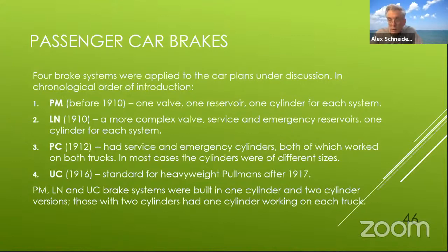The PC brake system, with separate service and emergency cylinders, both of which operated on both trucks, was another attempt to provide faster braking on fast trains. And oddly enough, in most cases of the PC system, the cylinders were of different sizes. Pullman kept experimenting, and in 1916 came up with the UC scheme, which was standard for heavyweight Pullmans built after 1917. The PM, LN, and UC systems were built in both one-cylinder and two-cylinder versions. And on those schemes, if there were two cylinders, one cylinder worked on the brakes of each truck.